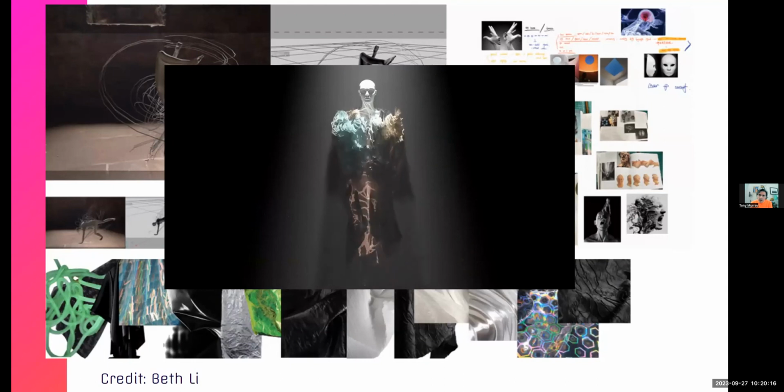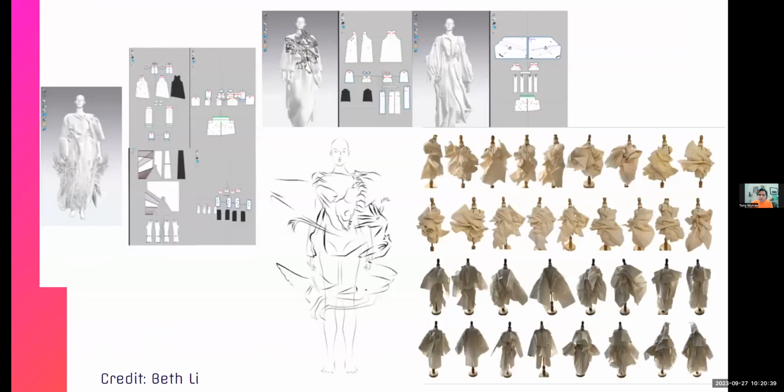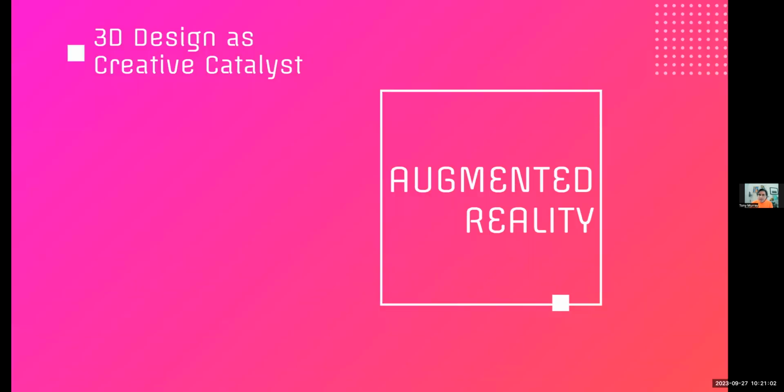This is a student at CCA who really works effortlessly between digital tools and physical tools. And again, showing an animated presentation for one of her projects. But again, moving between draping fabric on a dress form, traditional sketching techniques with pen and ink, but then also using Clo 3D software and just moving back and forth between the digital and the physical to make her collections manifest.